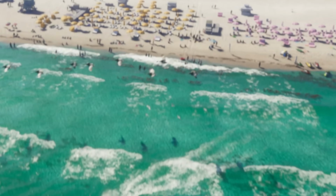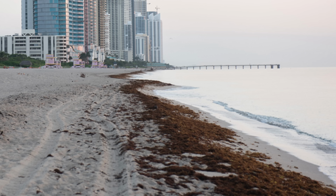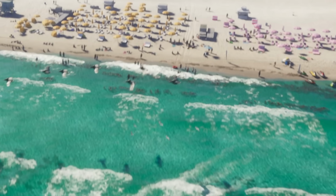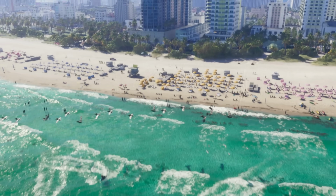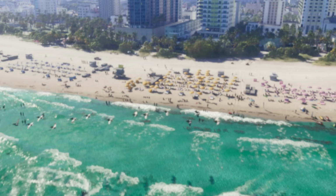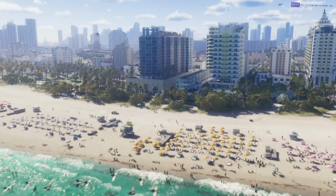Next, we actually have seaweed on the beach. Now if you've ever looked at the beaches in Florida, you'll actually see that this red coloured seaweed is quite a common occurrence, and once again this is just another fantastic piece of attention to detail. Then we have rubber rings on the beach and of course floating in the water, which we'll see later on in the trailer. Whether we'll be able to use these or not, no idea, but still really cool.